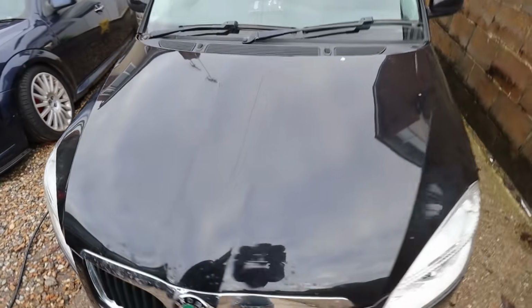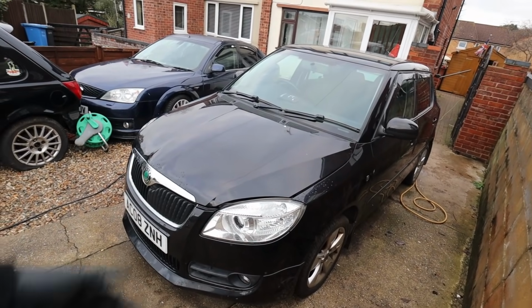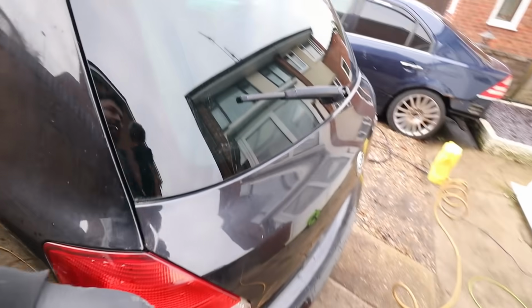That's that, and then the rest of the car is pretty much just the same, just generic dirt. This thing's just going to get, you know, a snow foam, shampoo. Yum Cars have sent me their new wax to try out, and this might be a really good car to try it on, so we'll probably try that today as well. Yep, I think that's enough. Let's get started on this thing.